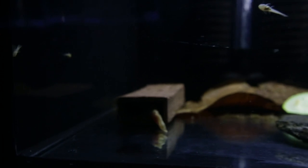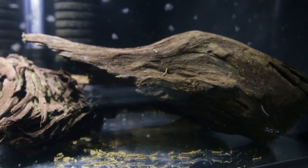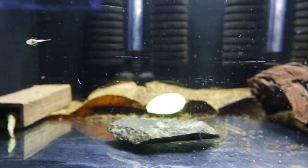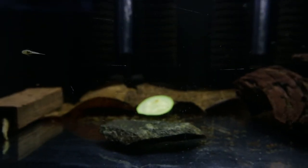And the male's still in the cave, and the female is just over here. Try and increase the exposure so you can see her. There she is there. And I'm hoping they'll spawn again soon. So the male will be having a bit of a rest at the moment. He's done a really good job at rearing these fry. And I'm really pleased about that, obviously.